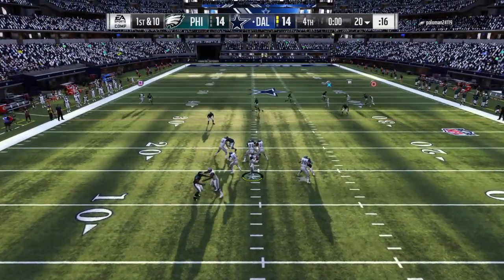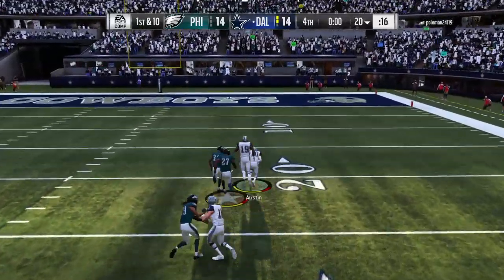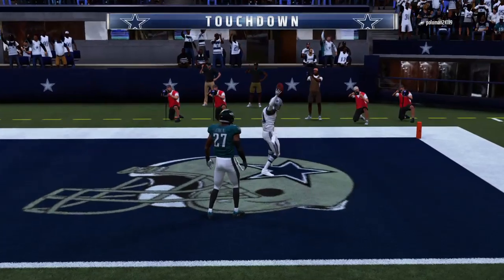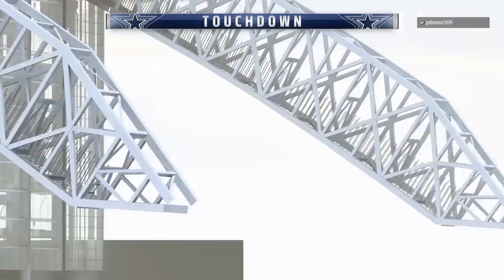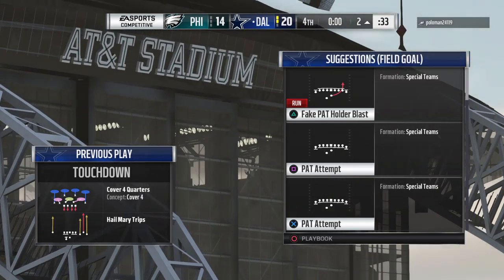Prescott to throw. He'll let it fly for Austin. It's caught inside the 25. And he's in. Are you kidding me? How do you get that up? One of the most improbable ways to finish a game. And they do win.